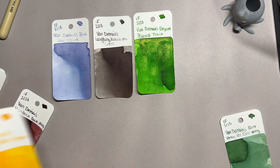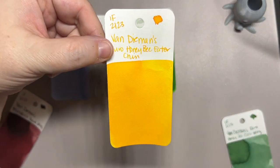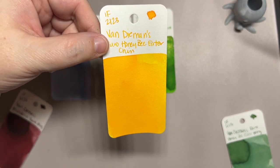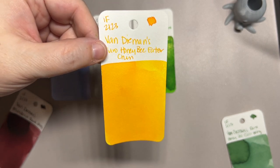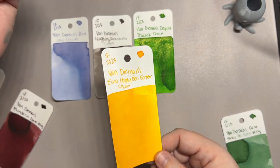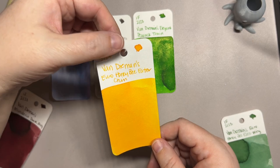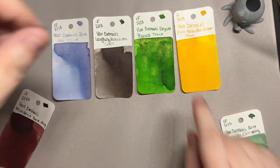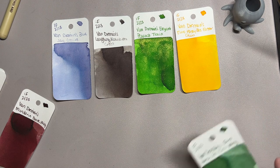Then we had Honey Bee Eater Chin, the super bright, cheery yellow. I was gonna say cheerful yellow and said cheery yellowful. Anyway, I cannot speak. It's not even that late. It's only like, I don't know, 8:45 or something. Yeah, beautiful, beautiful, gorgeous color.